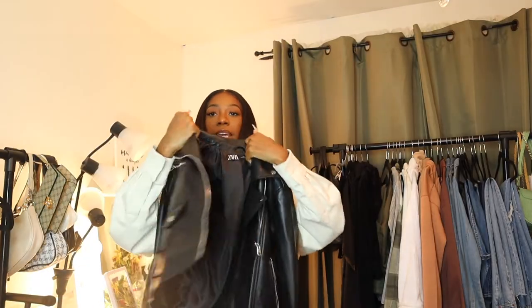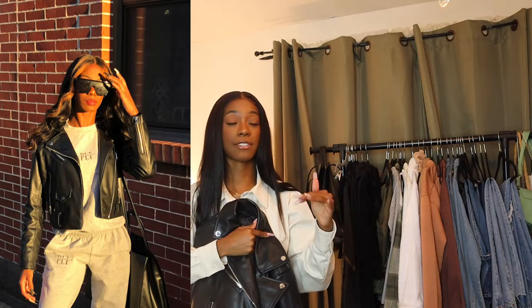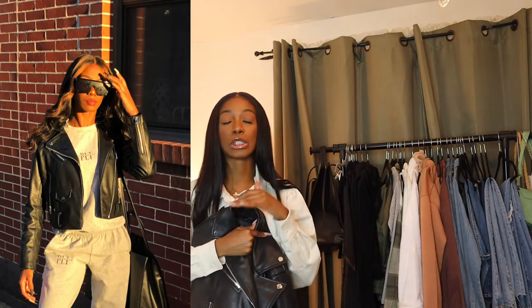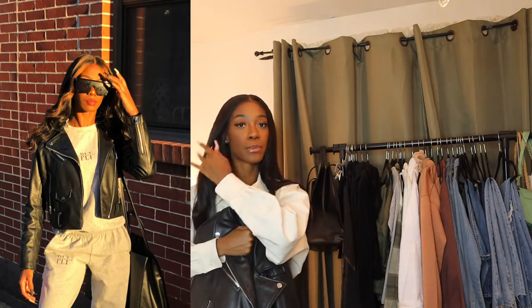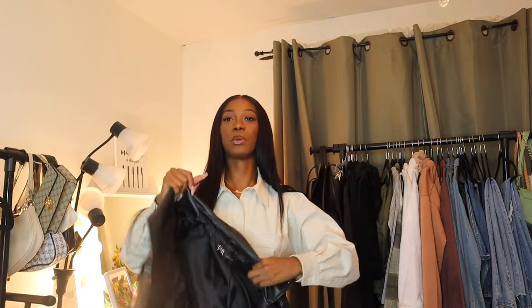Next, we have this leather jacket. It is to die for. It is on the tighter side, so if you want it to be an oversized fit, definitely size up two sizes. Because I got an extra small, and I returned the extra small, got a small, and I still feel like I need a medium. So definitely size up if you want that oversized look.